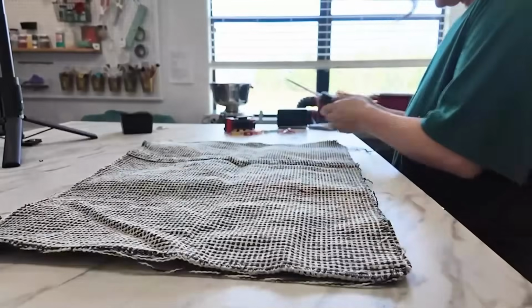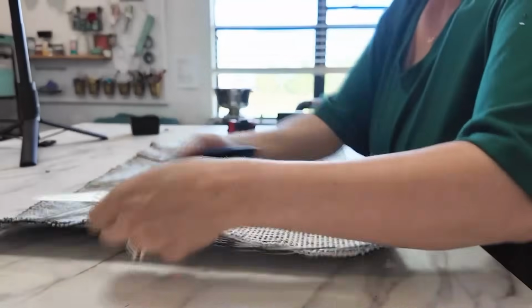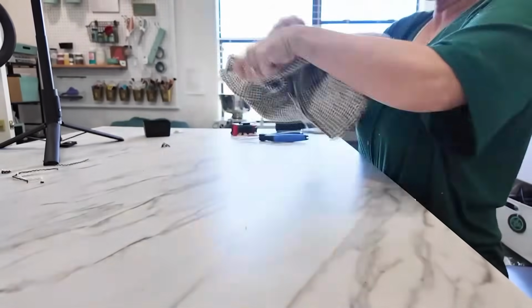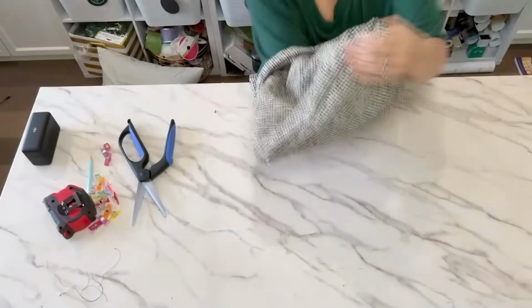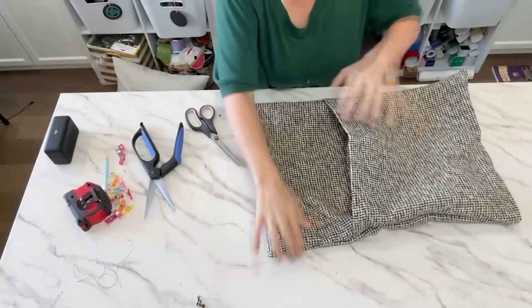And so before we finish the edges, I cut each corner on a 45 degree so that when you flipped it out, it wouldn't be all bulky in the corner. And then we flipped it out. I used scissors to kind of push it out. You got to be careful. This is pretty thick fabric, so I wasn't too worried. But you want to get those corners out, then you stuff your pillow.